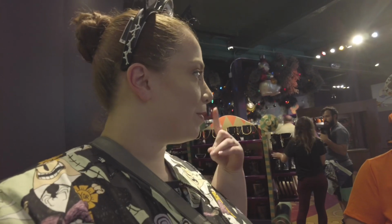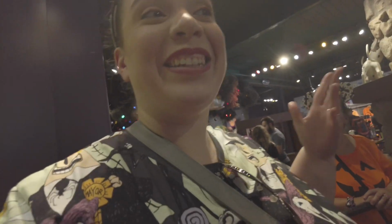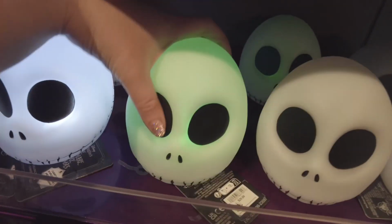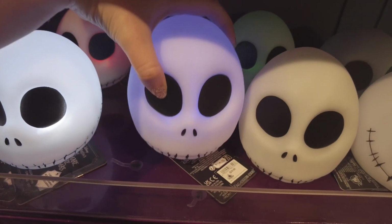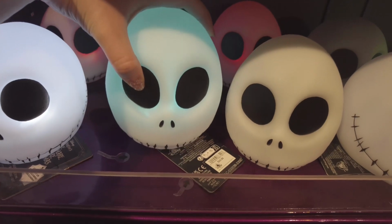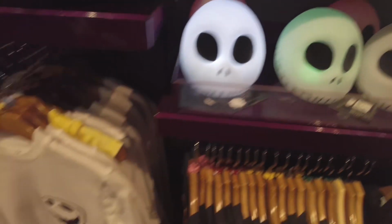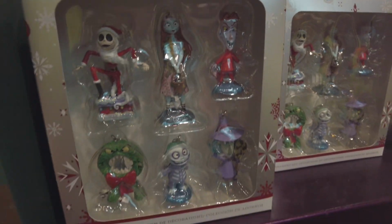By surprise to hear the Christmas music. We're in the Christmas store, so yeah, there would be Christmas music. These are cool. They light up. And they change color. Oh, how cute. For $50.